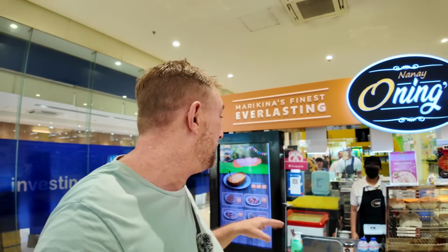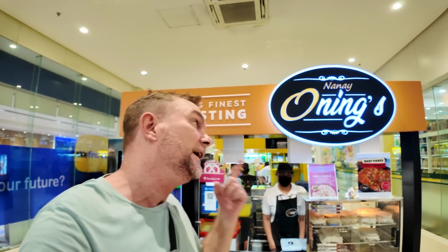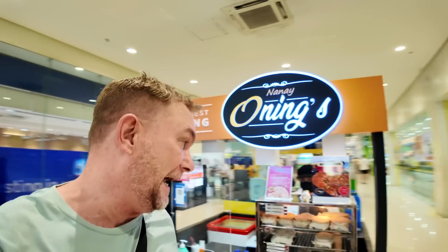They also do everlasting, waknatoy. They also do hamonado here. So that's why I'm grabbing this one here, because I couldn't find hamonado anywhere else. Marikina's version of hamonado is different than what you're going to find anywhere else in the country. The Marikina version, they braise in pineapple juice. So it's extremely sweet, but it's extremely delicious. It's probably, once again, one of those versions that I just find better than you're going to find anywhere else. So let's check this out. We're going to grab this one right now.